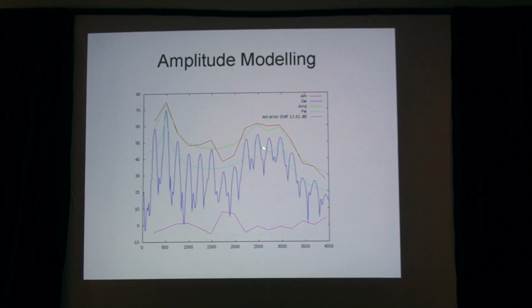From that LPC model, we can then sample the harmonic amplitudes again, and that's the bright green line there. Now there are some errors between the green line and the red line. It's not perfect. That's plotted down here in purple. There's a bit of distortion, but it turns out that it still sounds okay. Even though there's quite a bit of error there, we don't really notice it. The energy of the signals around it overcomes that error, and it sounds okay. So that's how we do the amplitude modelling in Codec 2 using one of these LPC models.